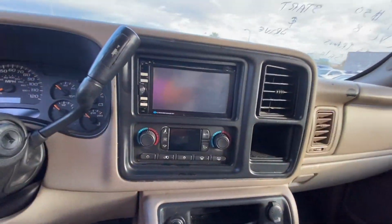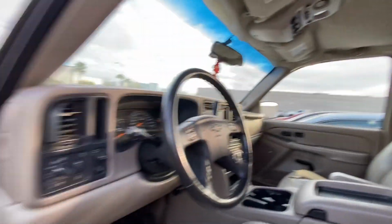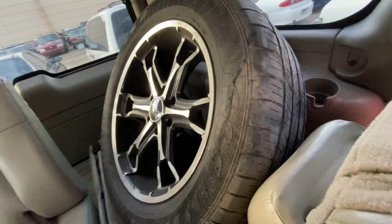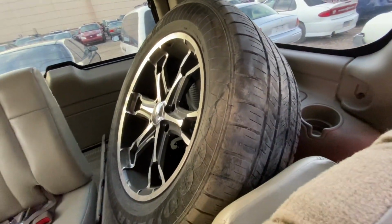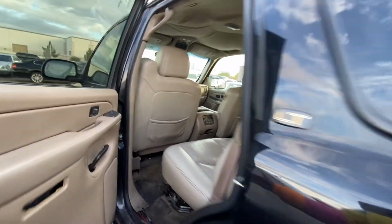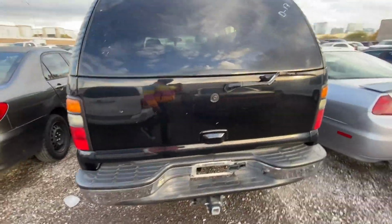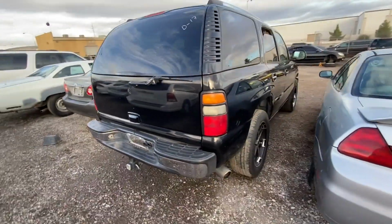So the interface on this one is nice. This one may be something we might consider because we're going to start towing our bike and stuff. Oh, there goes the extra wheel too. So you got the wheel in the back there. That's a plus too. So you can actually find a new tire and have all matching rims, which is a plus. Really good looking truck for the mileage.